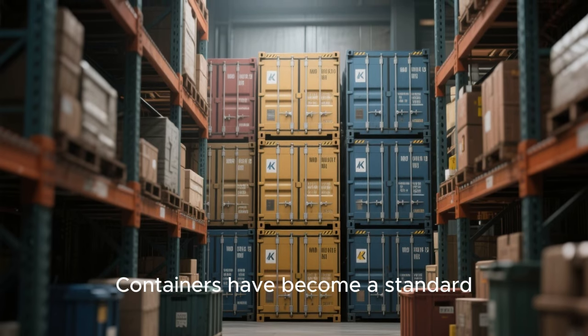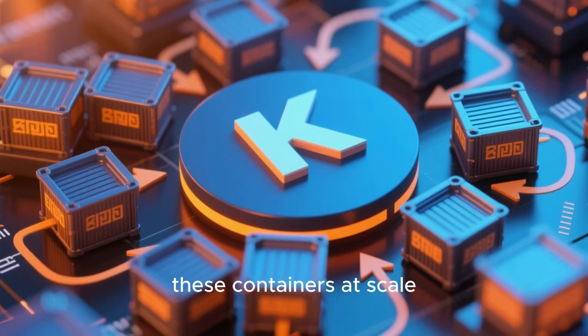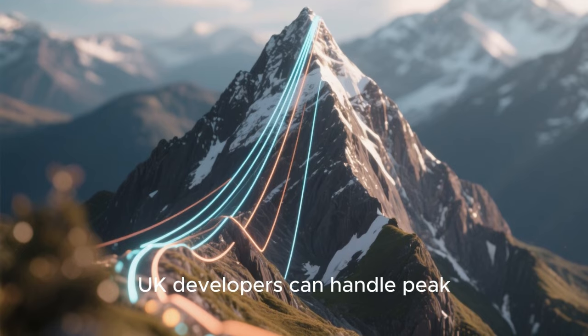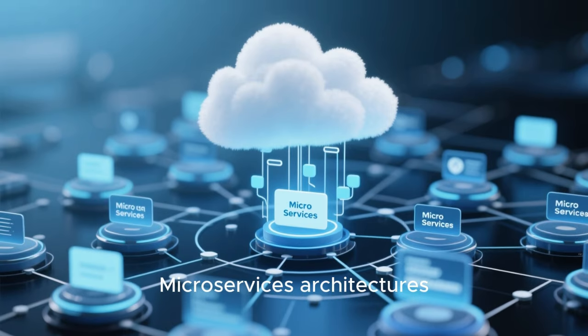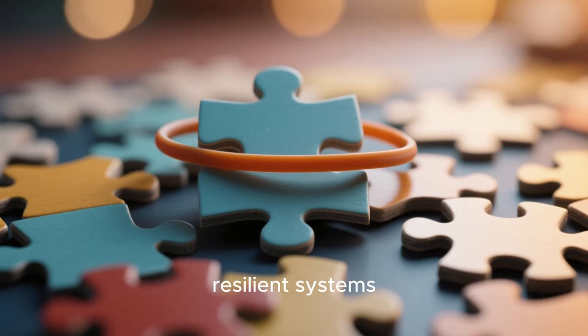Containers have become a standard way to deploy modern applications. Services like Kubernetes help manage these containers at scale. They provide automated recovery and scaling features. UK developers can handle peak usage more efficiently. Microservices architectures benefit greatly from this approach. It supports flexible and resilient systems.